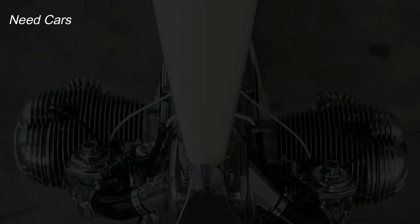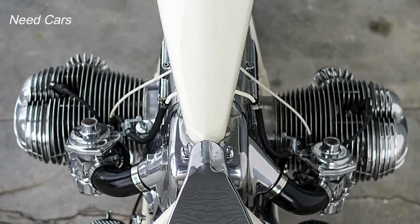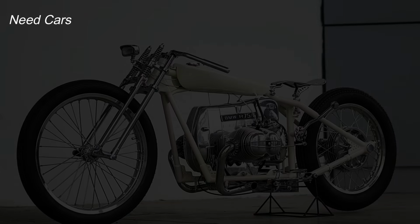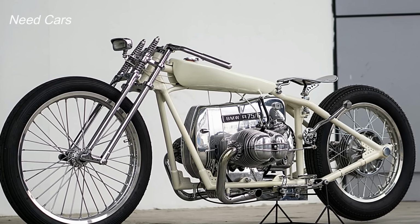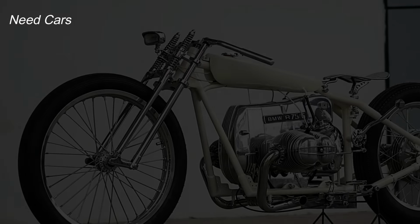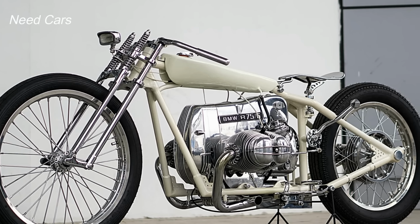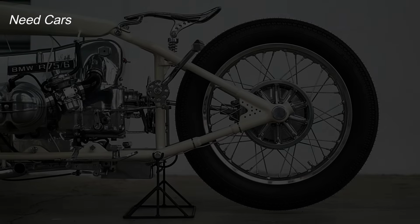In conclusion, the BMW R75/6 Bore Tracker from Rusty Factory is a true showstopper. While it may not be the most practical bike for everyday use, it's an undeniable piece of motorcycle art. With its clean lines, minimalistic design, and impeccable craftsmanship, it's a bike that leaves a lasting impression and proves that sometimes the true beauty of a custom build is in the details.